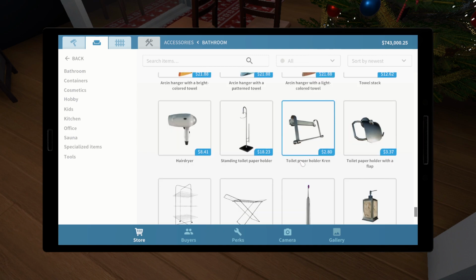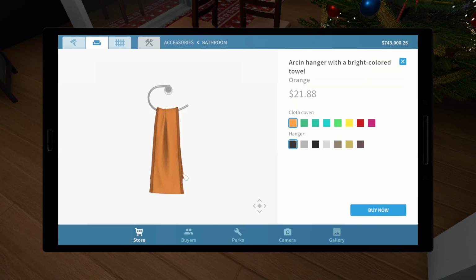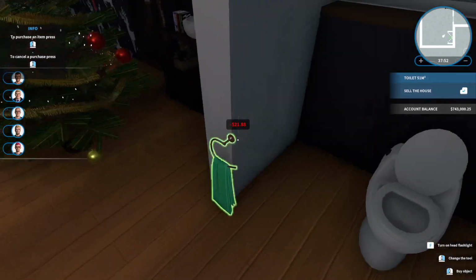Oh, there you go. Oh, towel, towel. Put that. Yeah, put one of those. Yeah, right there. What color do you want? It should match the color. Gray? Yeah, that works. Oops, make it, oh, make it green like poo. Perfect. Emerald ocean. And like that? Yes. Okay.